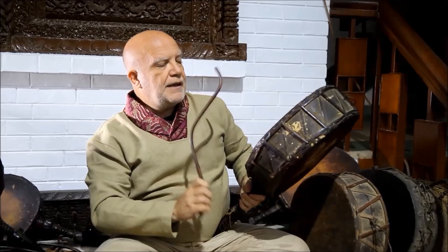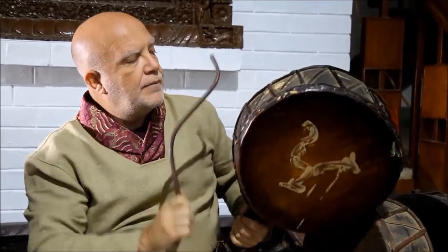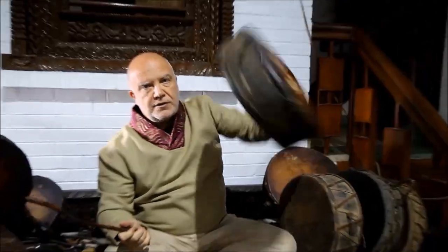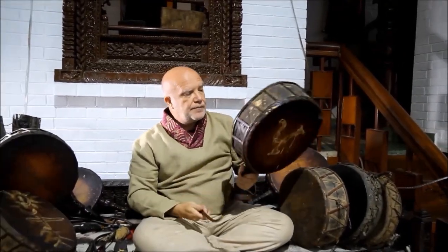So when they're waking the drum up, they play both sides, they tap the bamboo binding, they tap the frame, they tap the bindings on the edge, they tap the handle, the Phurba. They tap these bindings here, and they shake around to wake the drum up.